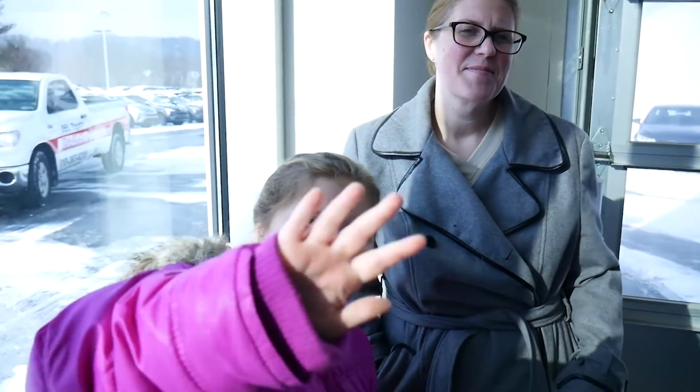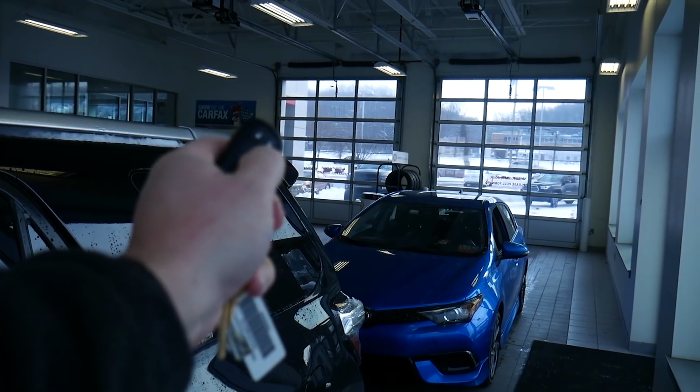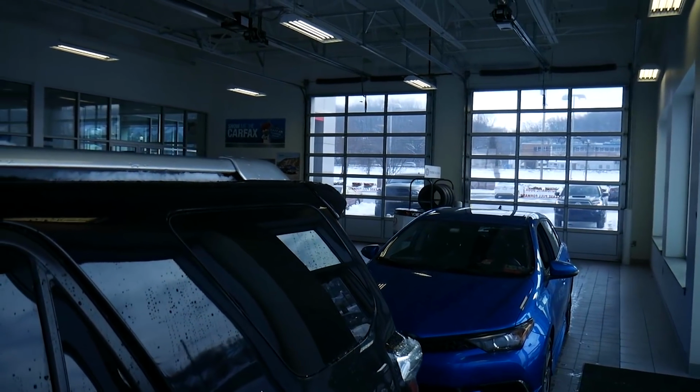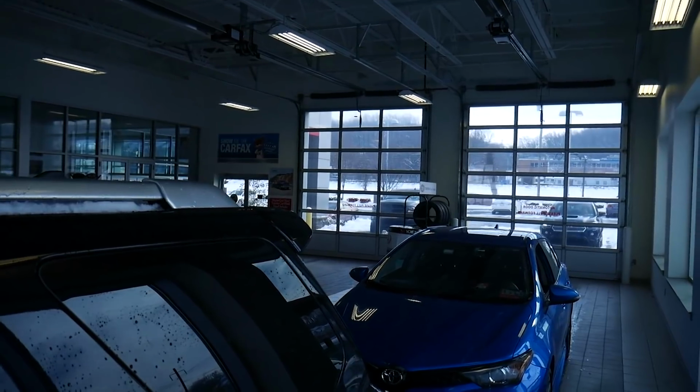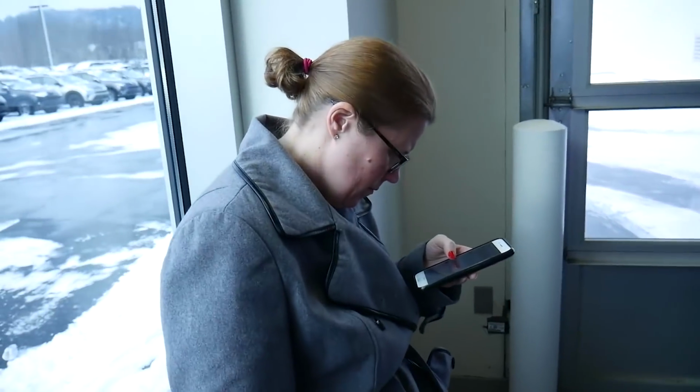Oh yeah. Here's a little example of my Ram's range for the remote start. And it just started. Should have bought a Ram.